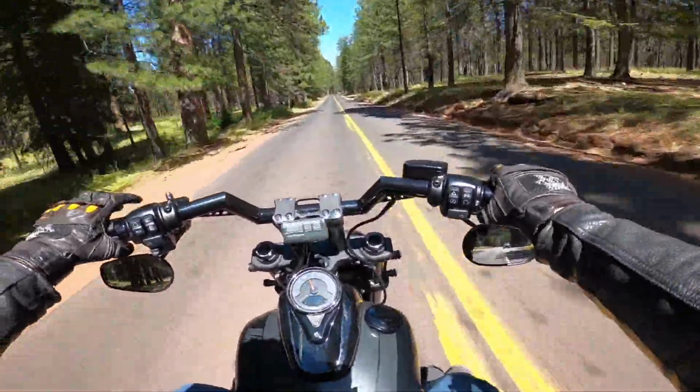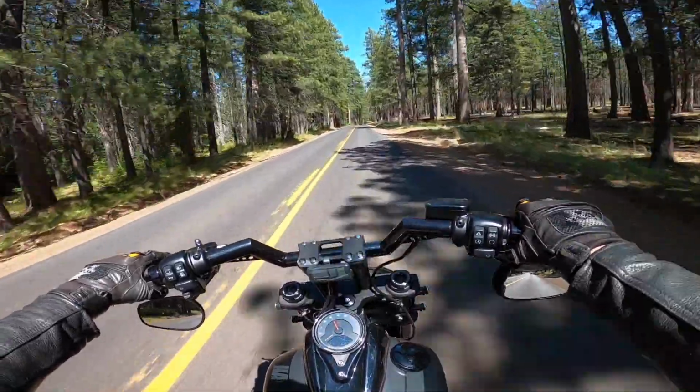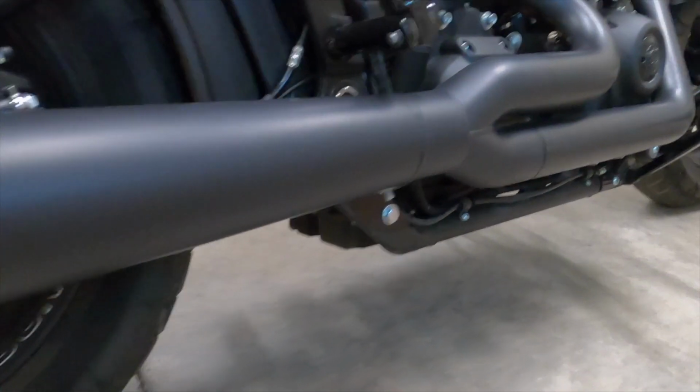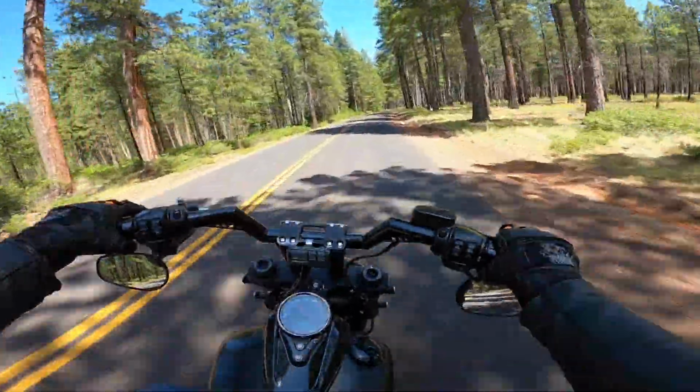This is a Stage 2 bike. It's a 114. It's got the normal heavy breather on it, but there's a 2-into-1 Vance & Hines pipe and a torque cam installed.